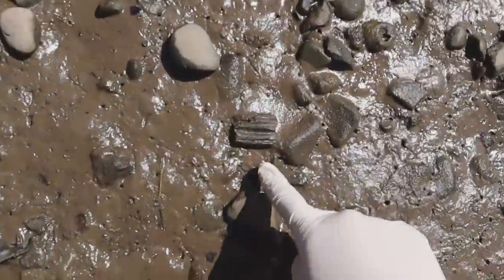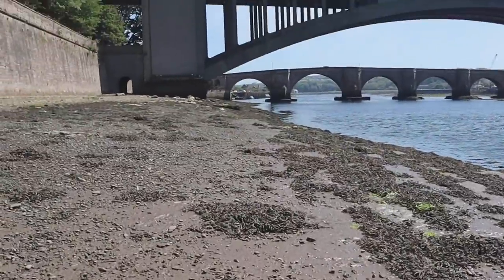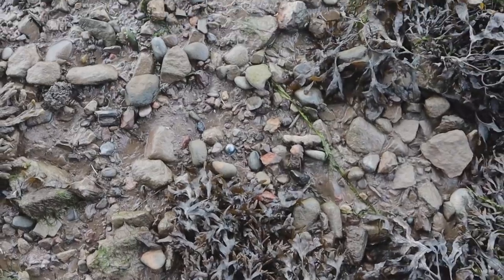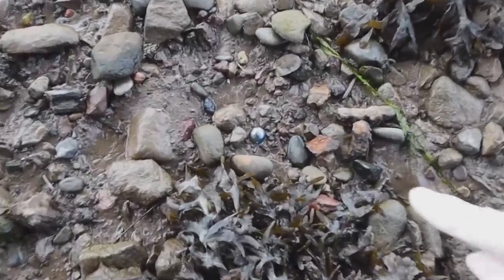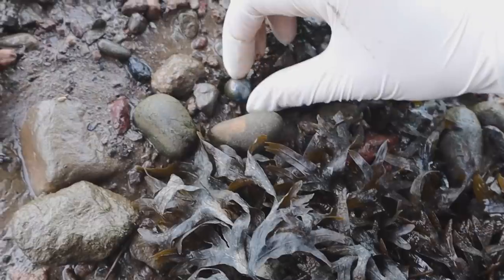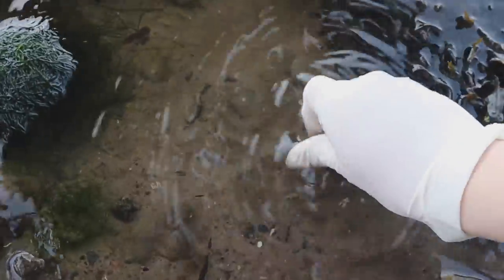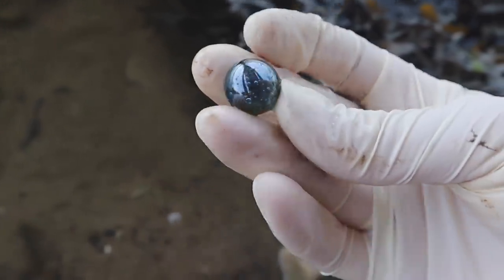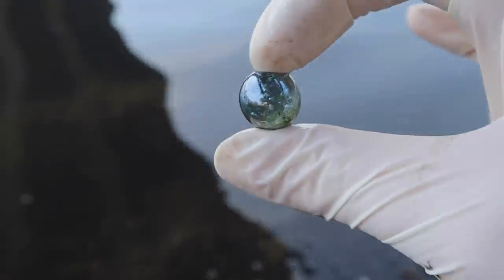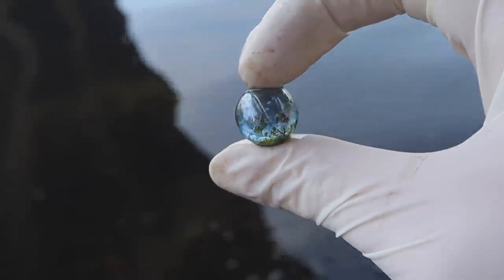There's a tooth. Got lots and lots of teeth down here. Whoops, it's very slippy. Oh, first find of the day, and it's one of my favourite finds as well. Look, it's a marble. And there's a tooth there as well. Rinse it off in the water. There we go. It's a beautiful, modern, iridescent marble. Gorgeous colour actually.